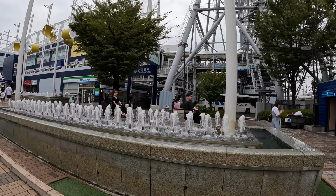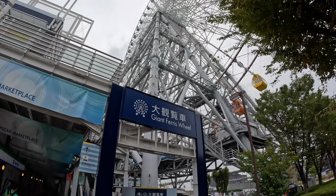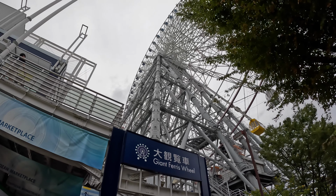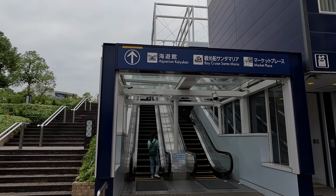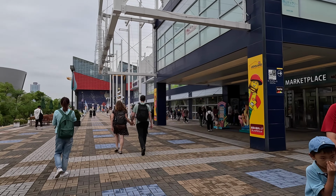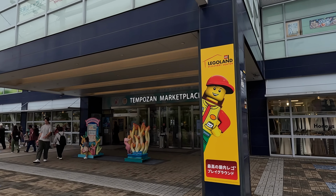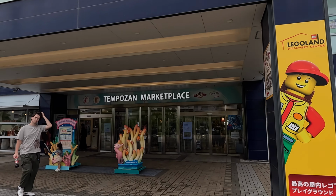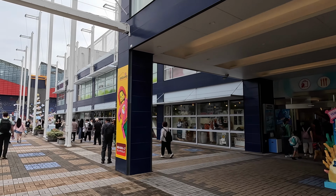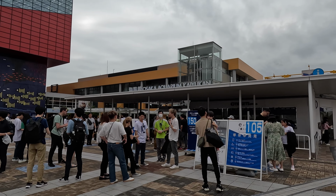It was quite an overcast day, still quite hot and humid, but overcast. We continued walking along quite a wide promenade, past the Osaka Ferris Wheel, up some escalators, and then past the mall. If you've got young kids and want to take them to Legoland, the name of the mall is the Tempozan Marketplace. It's quite a large mall with quite a few dining options and cafes, as well as toy stores and general goods and clothing stores.